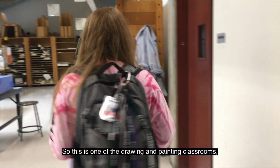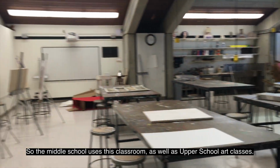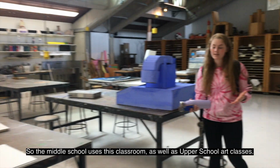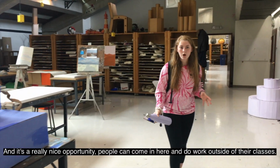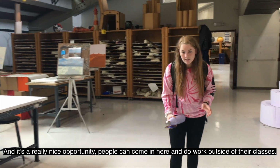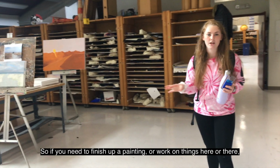So this is one of the drawing and painting classrooms. Middle school uses this classroom, as well as upper school art classes, and it's a really nice opportunity. People can come in here and do work outside of their classes, whether you need to finish up a painting or work on things here or there.